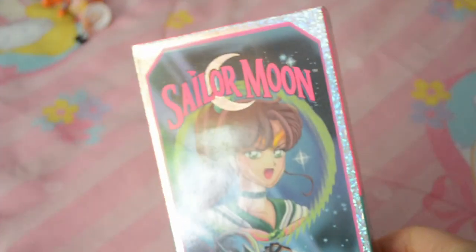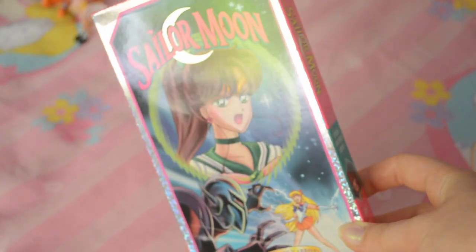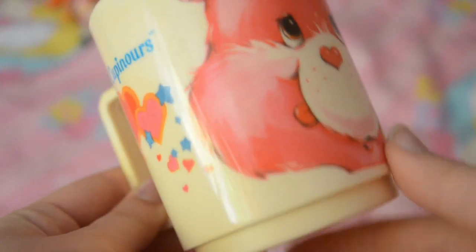Adrian called me over and he was like, they have 20 Pokemon VHSs. And I was like, cool, but there was 1 Sailor Moon VHS. They're 50 cents. I actually have 2 already, so now I have 3. This is quite possibly my favorite find from the whole trip. There was a bag full of these Care Bear cups. We've got Cheer Bear, and they all have their French names too, which is very cute.